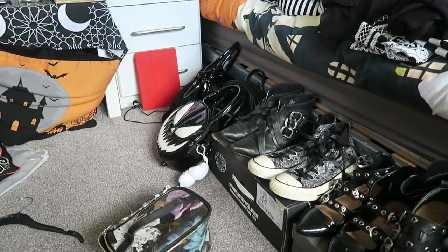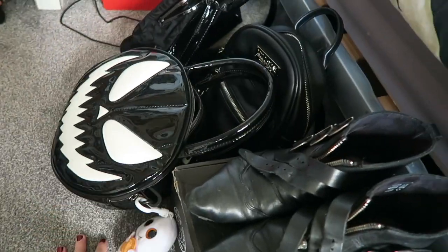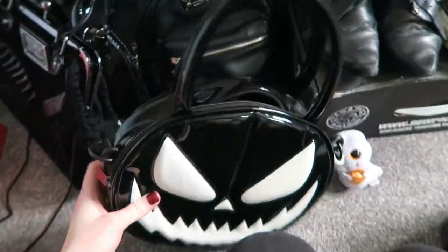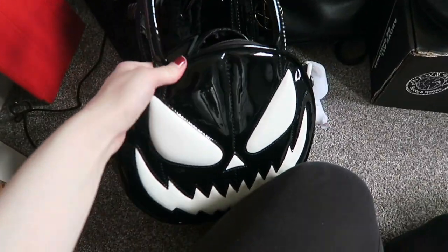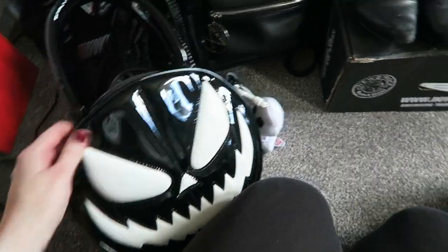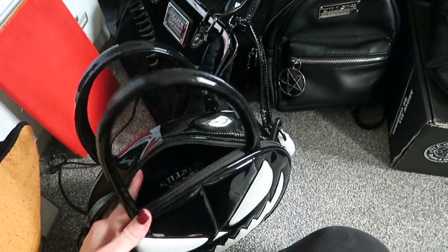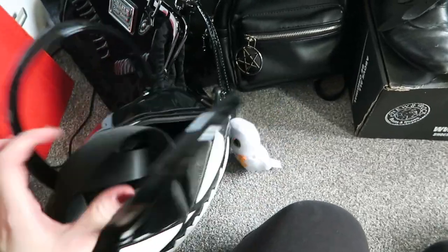Realistically, I only need one bag, but I kind of got my pumpkin one, which I use all the time, like when I'm here. Yeah, I've got this one and I just use it all the time, but I am worried in the heat that it might get hot because it is like a PVC kind of material, but it's such a decent size and you can wear it over your shoulder as well. It's got like a strap.